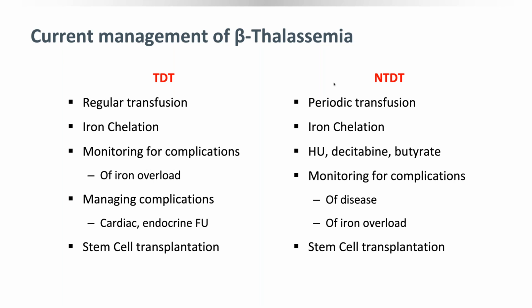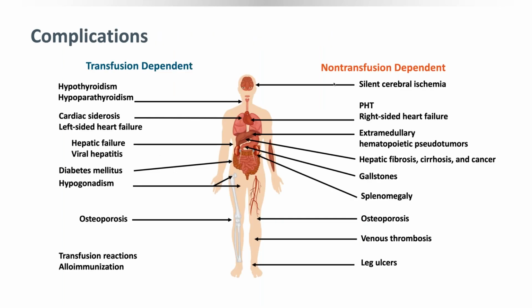And then these individuals also require monitoring for complications of disease, which include bone disease, especially, and vascular disease, as I mentioned, as well as for complications related to iron overload. And then stem cell transplantation is an option for these individuals as well.